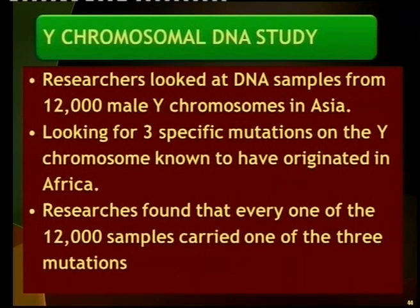And there was research done on this. There was a DNA study, and they took 12,000 males and studied the Y chromosomes in Asia. They were looking for 3 specific mutations that they know originated in Africa. And each one of those 12,000 people carried at least one of the 3 mutations. I think so far, with the Y chromosomes, all men come from just about 5 or 6 males in the world originally, and all of them from Africa.